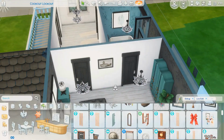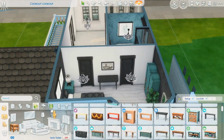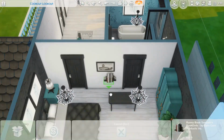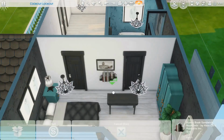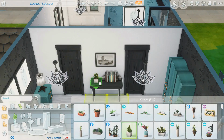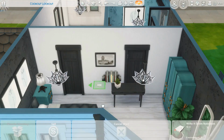And add just a little bit of a bookcase and some cute little decorations here on the wall. And then that's pretty much it for this bedroom. I think it turned out pretty cute. It's definitely very tidy. I didn't want to add too much clutter because I feel like Capricorns are more tidy, or at least they're supposed to be.